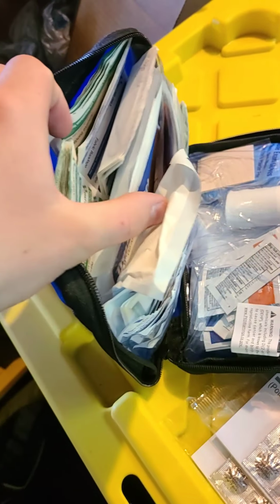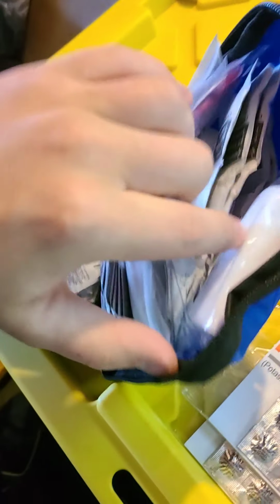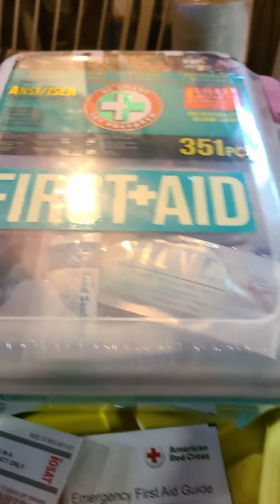And I have used the ice pack in the other first aid kit. This one, it's still in there because this is a new one. I just put a little extras in there. But I have those that I refill, and I put in my other first aid kits.